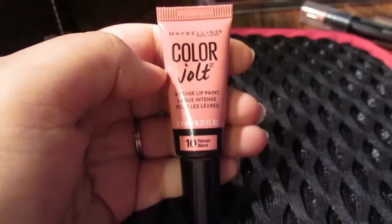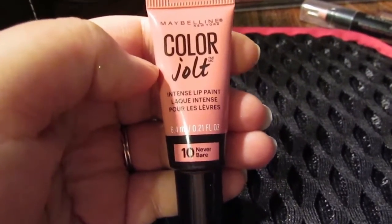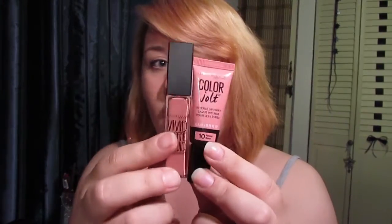I really love this. And the last lip color I want to talk about is this Color Jolt. These are new. These just launched in May. This one is number 10, Never Bare. So these are a lot like the Vivid Mattes. These are a little heavier, but I feel like they last pretty much just as long as these.